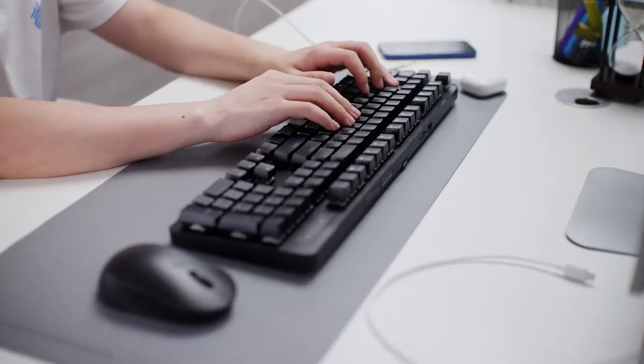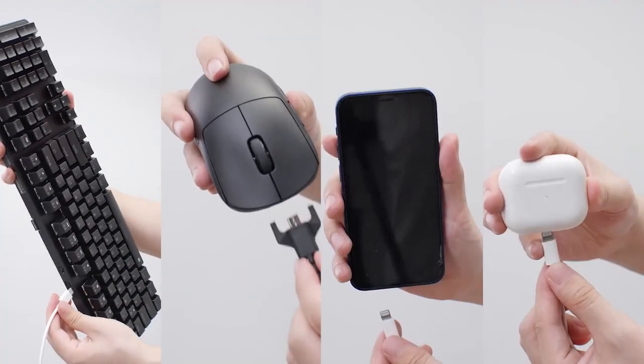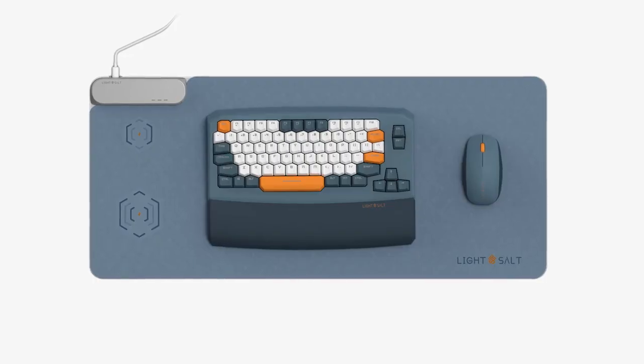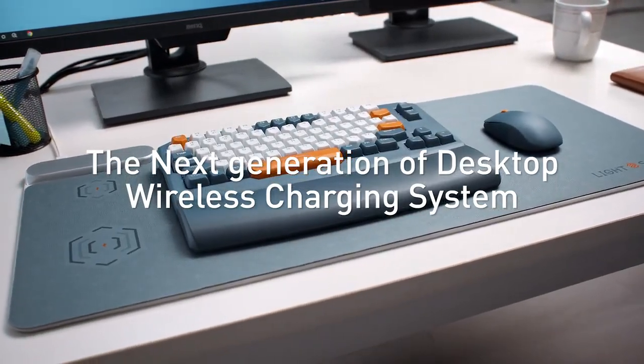In a world where wireless technology has become the norm, however, wireless gears still need to be charged when batteries are low. Introducing JSD, the next generation of desktop wireless charging systems.